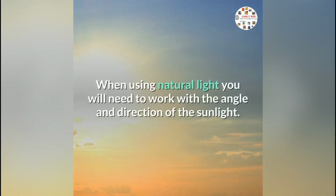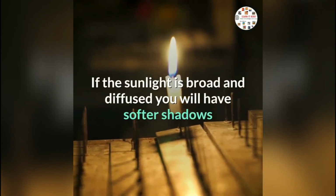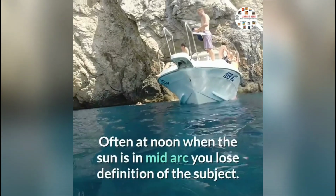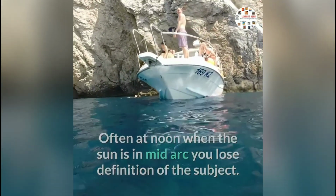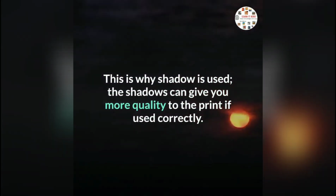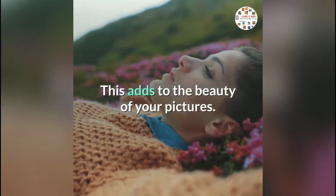When using natural light, you will need to work with the angle and direction of the sunlight. If the sunlight is broad and diffused, you will have softer shadows, while the more narrow the light is focused, the more shadow you can create. Often at noon, when the sun is in mid-arc, you lose definition of the subject. The subject could look grainy. This is why shadow is used. The shadows can give you more quality to the print if used correctly. This adds to the beauty of your pictures.